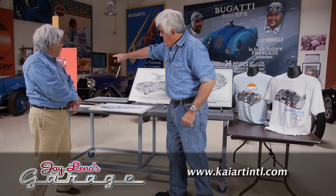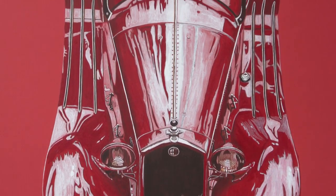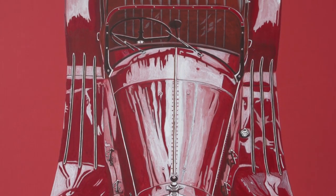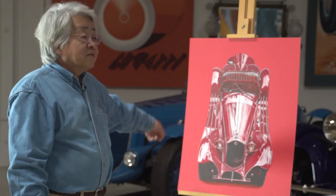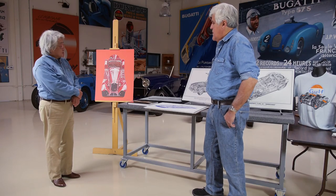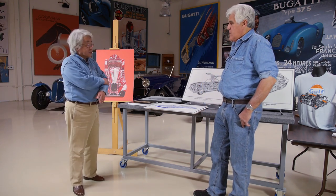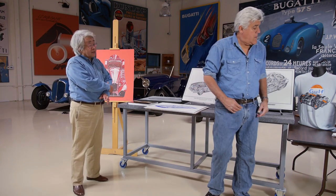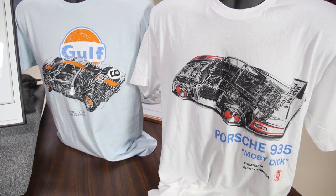Okay. Now, this is a beautiful piece here. Tell me about that Alfa. Is that a 1750? That's a 6C. Okay. I got a license from Alfa Romeo for this. I will make the big tapestry. And also my Porsche drawings or T-shirts, I have a license from Porsche Germany. Okay. So you have a license from Porsche to do these T-shirts. Well, I can see why they give you permission. They're just beautifully detailed and beautifully done.